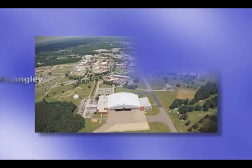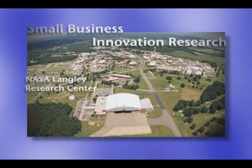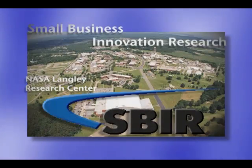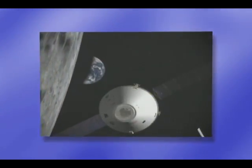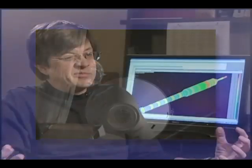Coming full circle, in 2005 the firm received a Small Business Innovation Research, or SBIR, contract to partner with Langley on structural designs for NASA's crew exploration vehicle, known as the CEV. They're the ones that have kind of taken, you might say, the design manuals of the Boeing Corporation or of some corporation or of NASA or something and kind of formalized that into code.